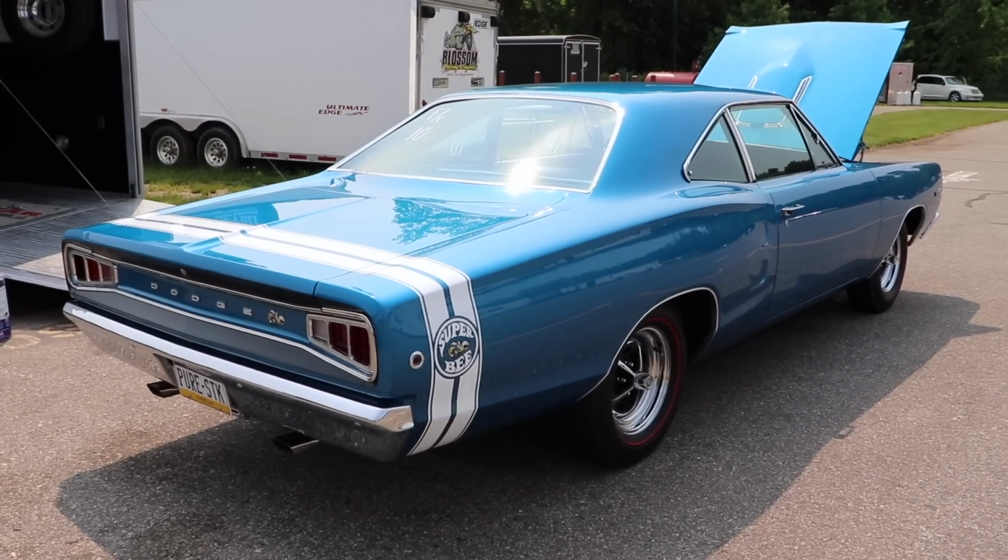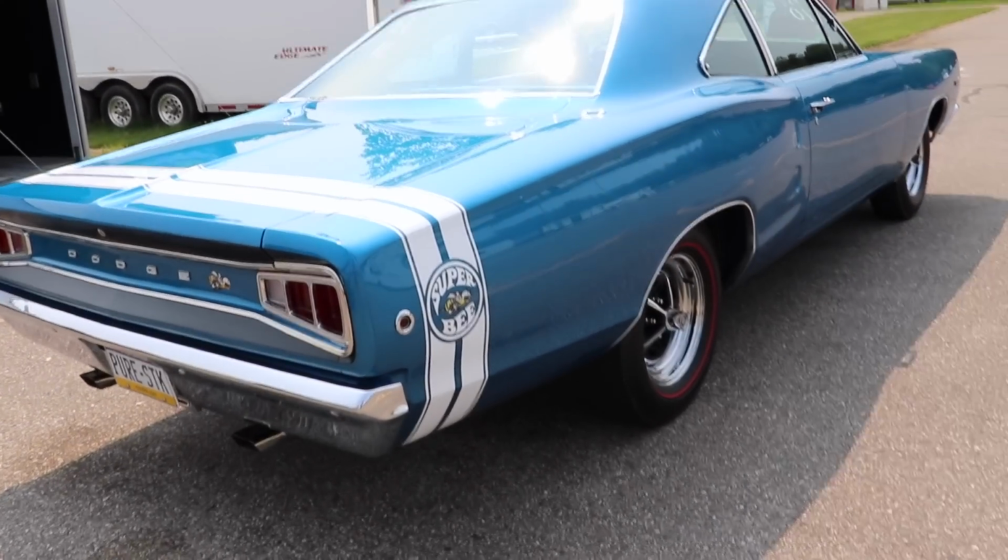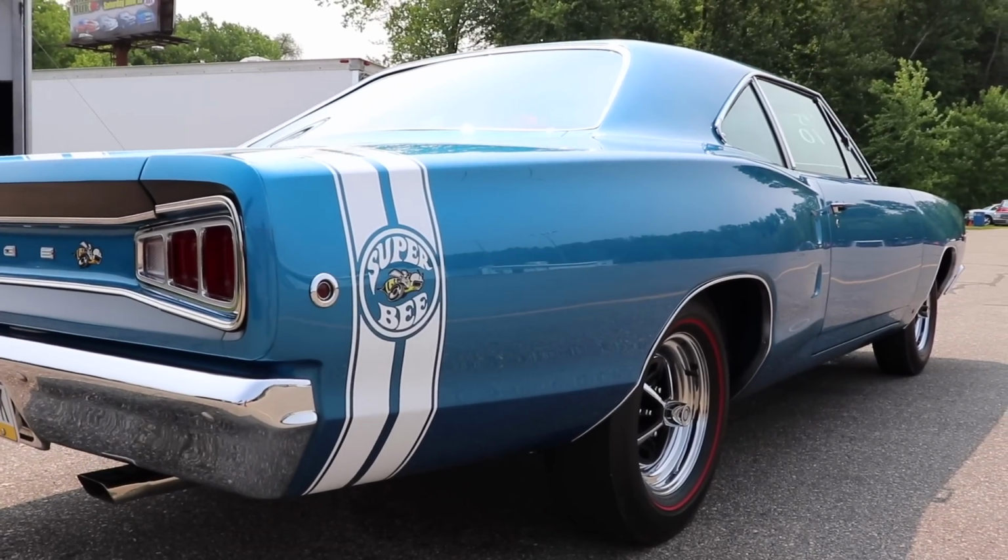They didn't make many Hemi-equipped Super Bees that year, only 125.